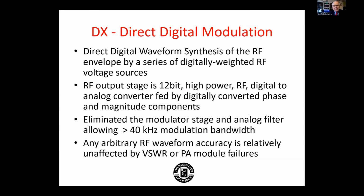Now we get on to the really interesting stuff from my point of view. This is what was branded as DX. It is a form of direct digital modulation. In this case, we directly synthesize the RF envelope by using a series of digitally weighted RF voltage sources. Think of this transmitter output stage as being a 12-bit high-power RF digital to analog converter, which is fed by digitally converted phase and magnitude components. Another way of stating that is you take the audio, you digitize it, and then you drive this digital to analog converter, which directly synthesizes the RF waveform.